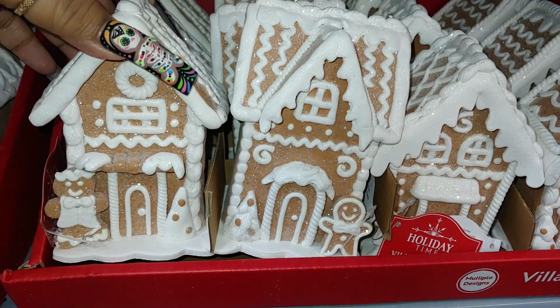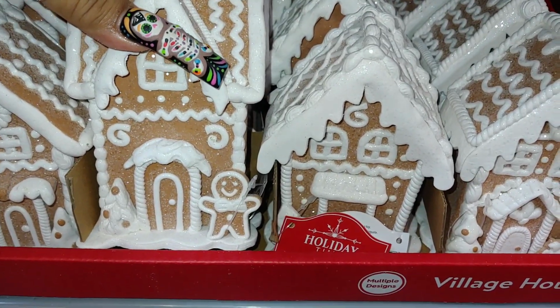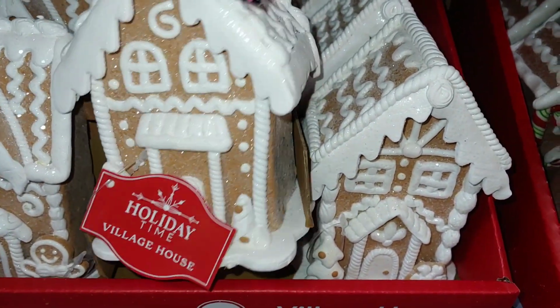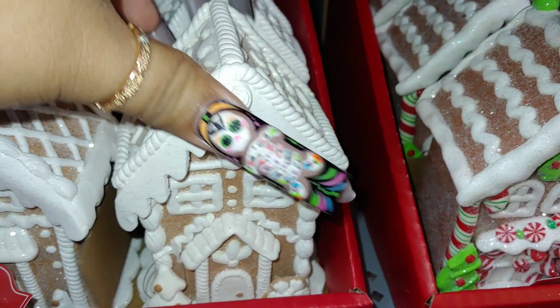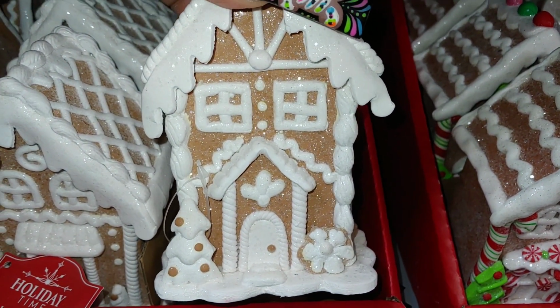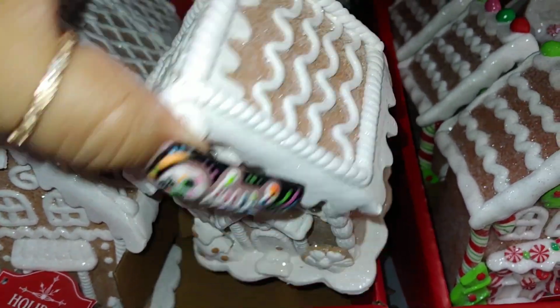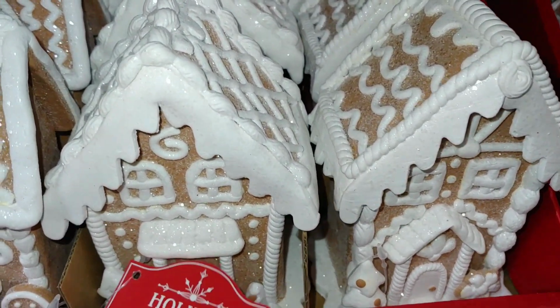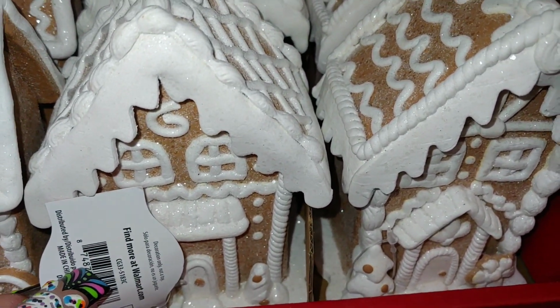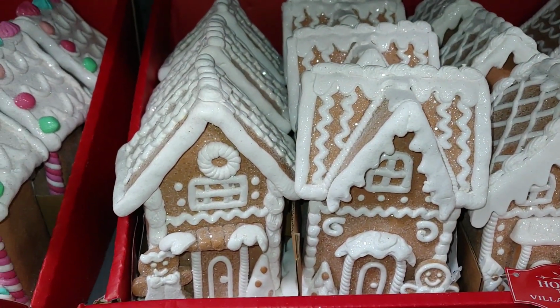So this is the first one. The second one. And then there's the third one. This one is plain, doesn't have any Gingys outside. They're all inside eating their Gingy Candyland dinner. Look at the frosting dripping. They were generous with the frosting and the icing. Very cute. I'm not sure if these are light up or not. No, these are just the plain ones. So the only lighted ones I see are these right here. I don't think these are lighted.